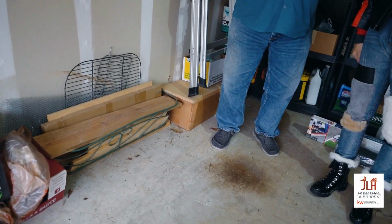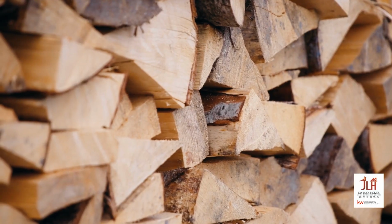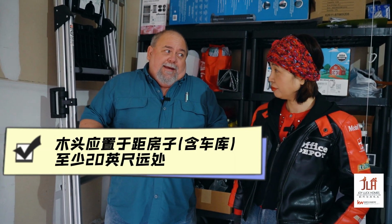Any wood in the garage is not a great idea, okay? Especially firewood. So if you have a wood burning fireplace, you want to keep your firewood at least 20 feet away from your home. And the garage is part of your home, so you don't want firewood in the garage. The reason for that is pests. You will have problems with possibly termites.